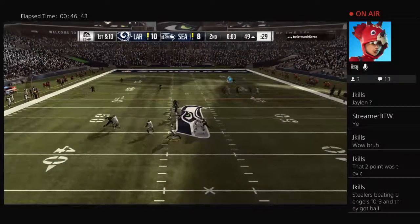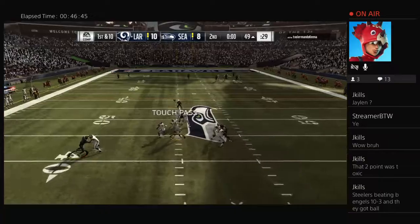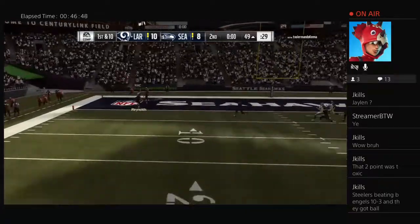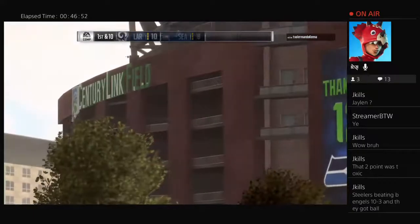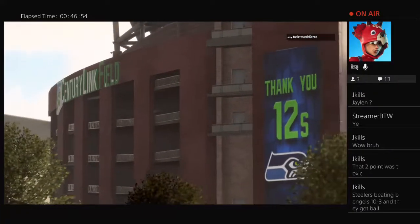The final shot before break here. Goff is going to let this one go deep. And it'll be intercepted. Picked up by the all-pro free safety, Earl Thomas.